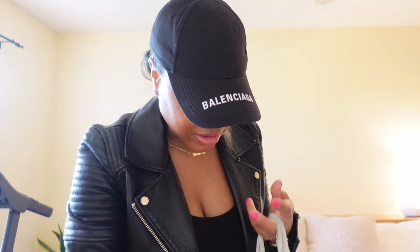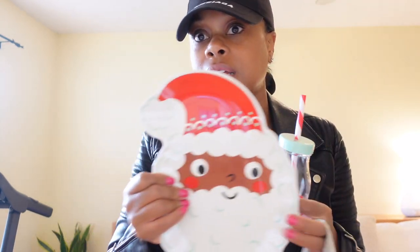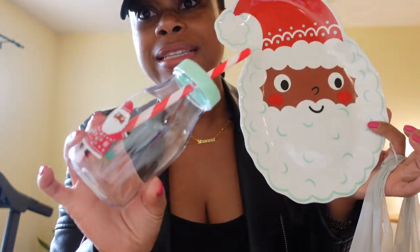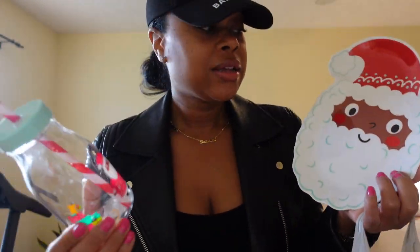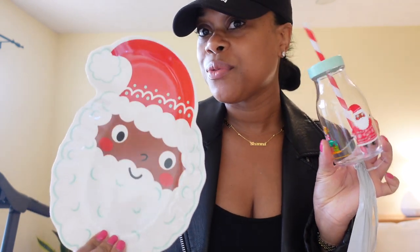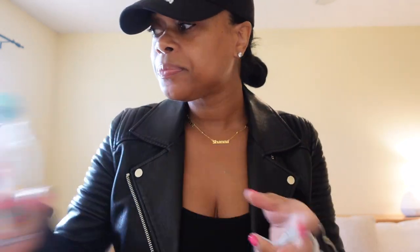And then I also got this for Sefton. Shout out to Target for the Black Santa items. So I got Sefton this Black Santa plate and this Black Santa cup, so that he can have something festive to eat his snacks and stuff on. He's really outgrowing this stuff, but he still enjoys it, so I still buy it. But yeah, I just thought this was really cute and festive for the holiday, so I got that for him.